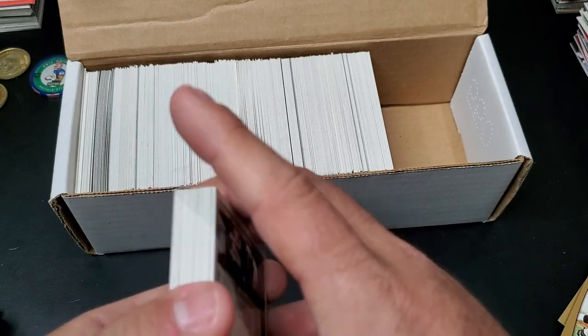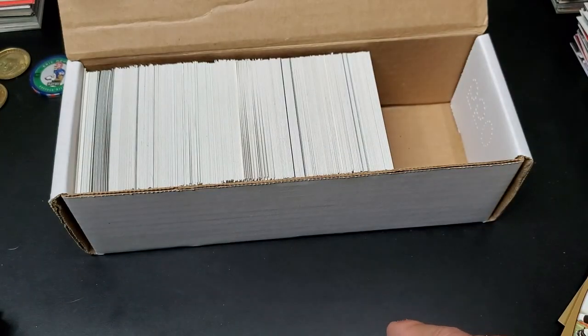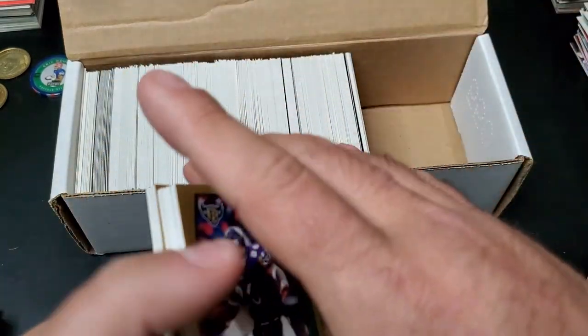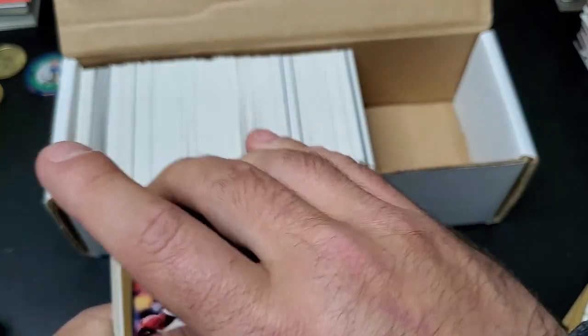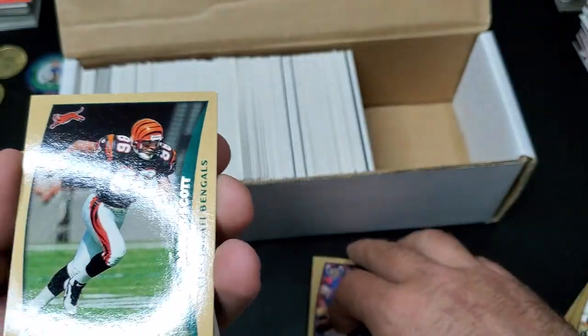So yeah, whenever I'm going through, you see me shuffling them, but that's just to double check and make sure there weren't any that were stuck together that I didn't see. Okay, just trying to do it to where we don't. So we got an opening day one.